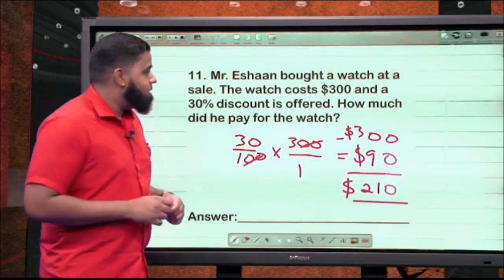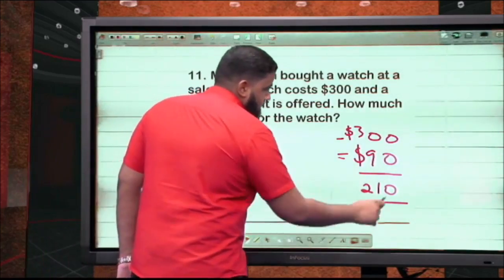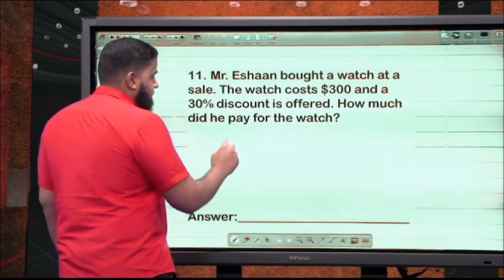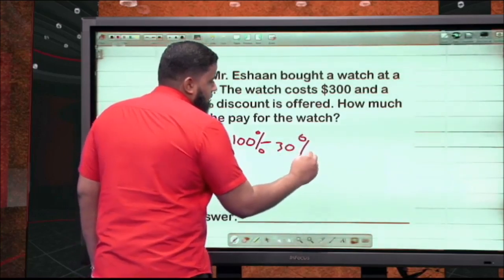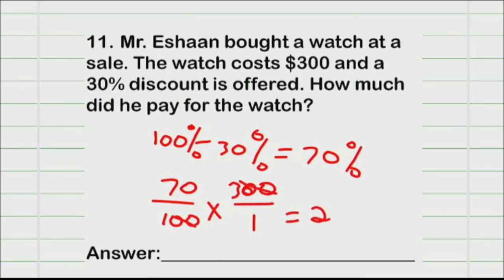Another way to look at it would be to find 70% of 300. You're basically getting 30% off of the watch. So therefore, 100%, which is the total, subtract 30%, which is the discount, would give us 70%. And now we have to find 70% of the price, which is 300. And we multiply 70 by 3, and you get to your 210 without having to subtract anything. So that is an alternate approach to doing this question.